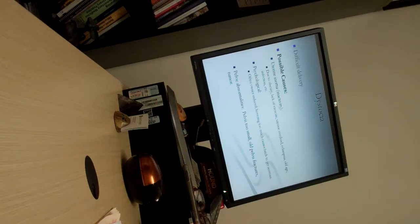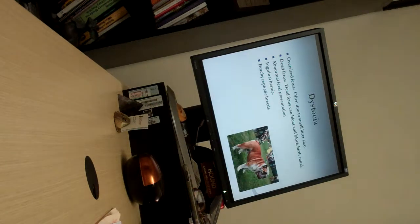Psychological factors: you have that owner just hovering. That can be pretty stressful for the dog. Again, if you are interested in breeding, leave them alone. Check in on occasion, absolutely. We've got a lot of pelvic abnormalities. So the pelvis is too small, the pelvis has had an old fracture, or there's a big tumor sitting in the pelvis. There's a lot of reasons that could impede or impair that pelvic canal from allowing those puppies to come through.